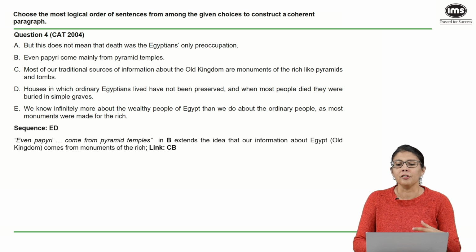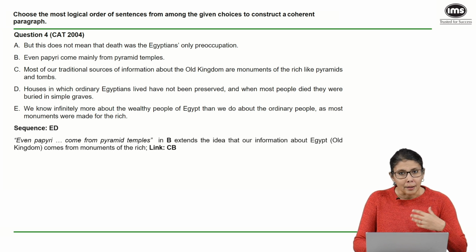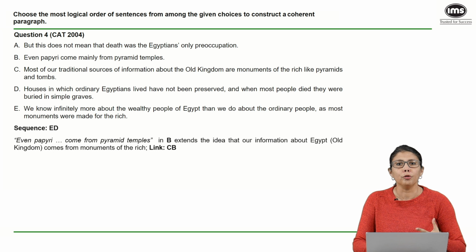We've already said that traditional sources of information are primarily the monuments of the rich, and even papyri come from the pyramids. So it's extending that idea that most of our information comes from the monuments of the rich. So we have our second link, which is CB.